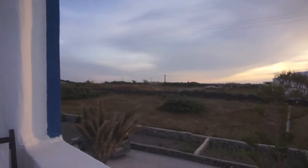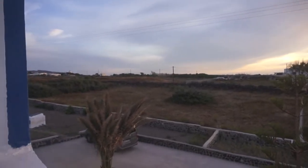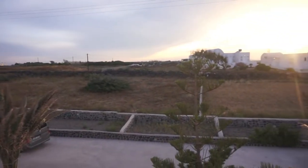I think Victor is going to take a quick shower. I'm going to change. We want to head to Ia. We want to go make a reservation for dinner for Sunday. Then we're going to Fira. We're gonna see how the nightlife is, but let me just show you how beautiful it looks up here from the top of our room. And this video does it no justice. It is so gorgeous out here. Gorgeous.